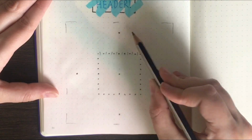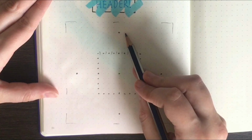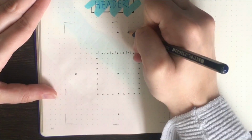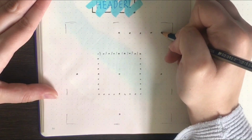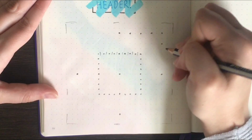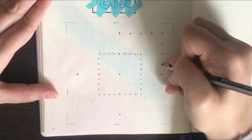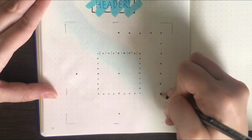However, instead of doing it for every single dot, we're going to do it for every second dot. So, yes, no, yes. No, yes, no, yes, no, yes. This one's in line with that one, so we stop. Yes, no, yes, no, yes, no, yes, no, yes. And so on and so forth.